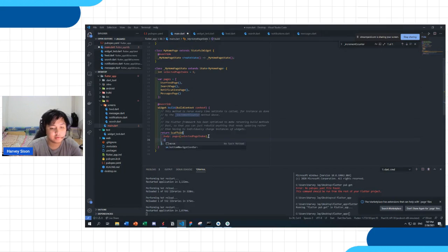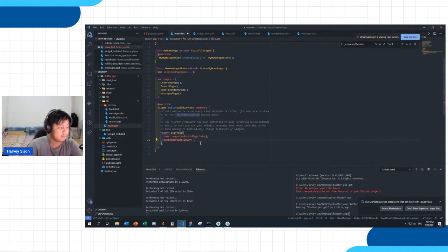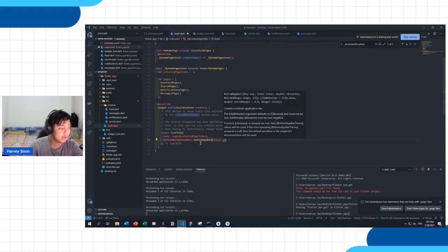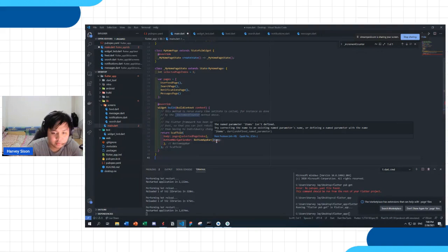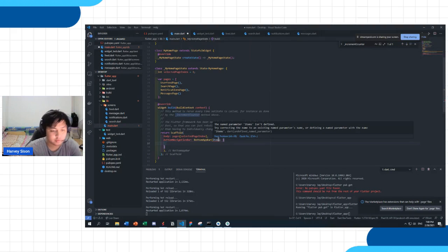But what I'm gonna do now is what we call the bottom navigator bar. So here we have this bottom navigation one below, right? So to do that, we're gonna have the bottom navigation bar. We're gonna have a child. We're gonna have items. Bottom navigation bar items. I'm checking if okay. Let me check if I were able to download all the needed object at YAML. Yeah, I think we should be able to use everything that we need.